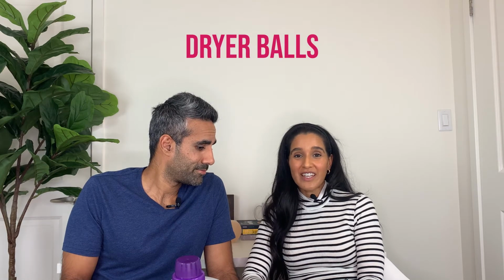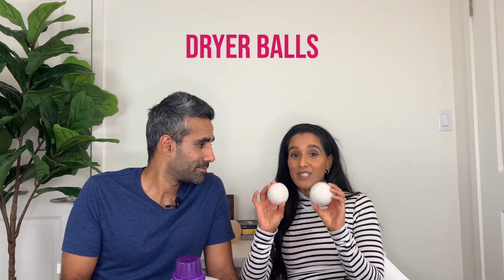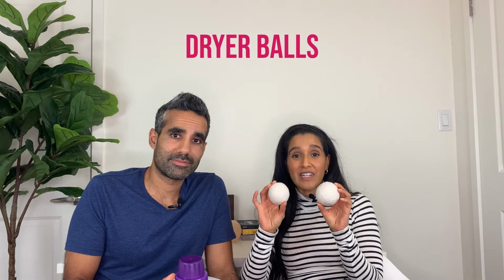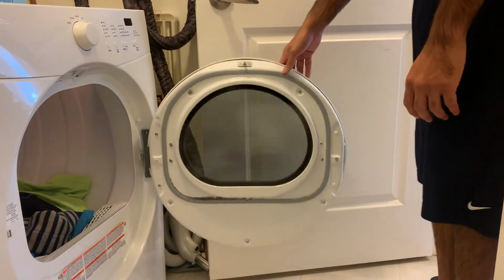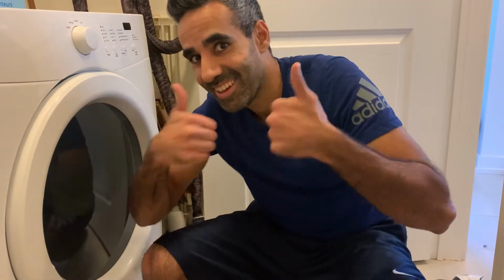Now moving on to our laundry. One of the things that we love using are these dryer balls. These are readily available at a lot of different health food stores as well as for order online. These are amazing because they actually eliminate the need to use dryer sheets, which can be quite toxic.